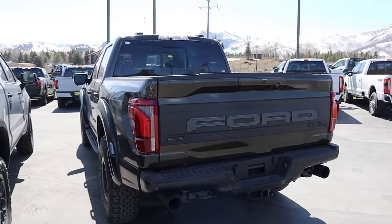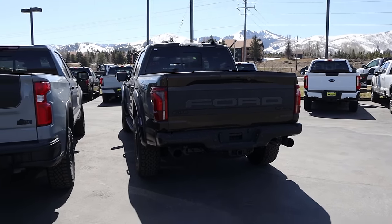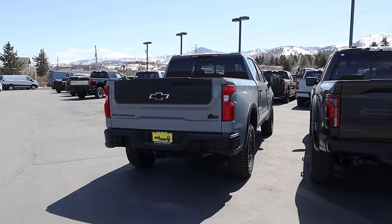But anyways, let me know if you like the wide body Baja appearance of the Raptor more, or if you like the more standard kind of body appearance of the Silverado.